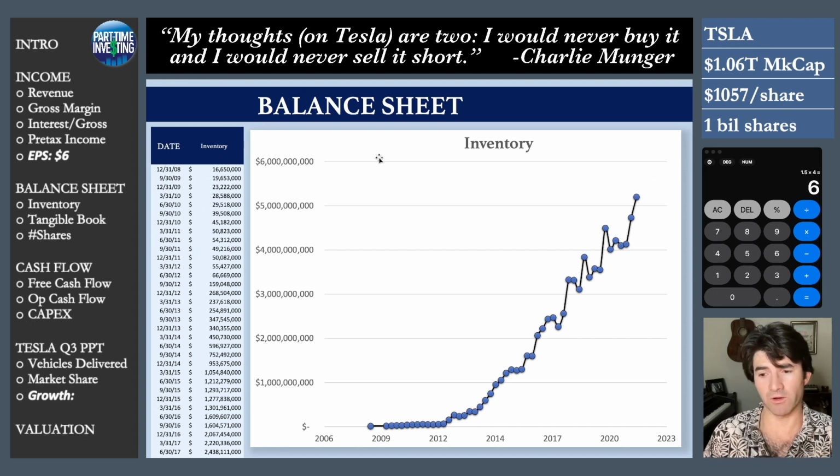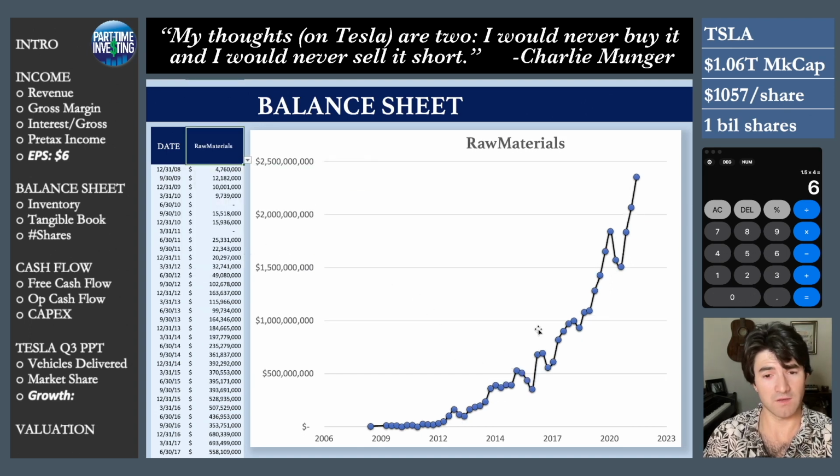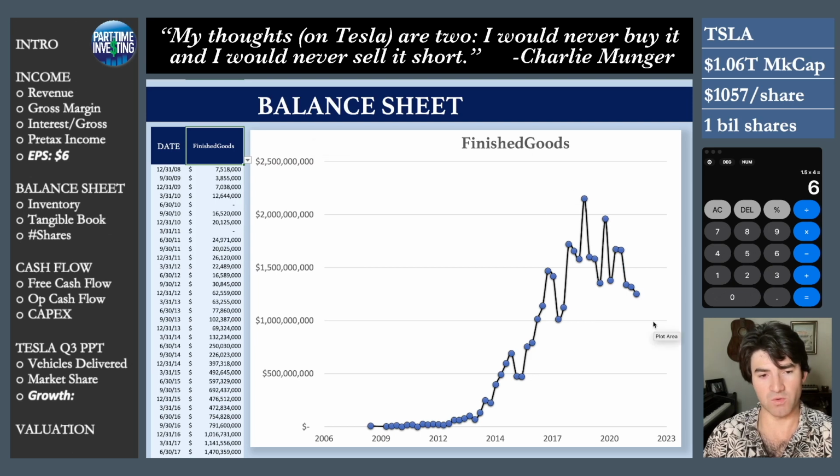All right, inventory. Inventory is really interesting to look at, but you don't want to look at just total inventory. You want to look at it broken down as raw materials and finished products. Raw materials are your pieces and parts, and finished products are just like it says, your finished products. So real quick, raw materials, we want to see, okay, this is going up. We want to look at that combined with finished products. Finished goods going down.